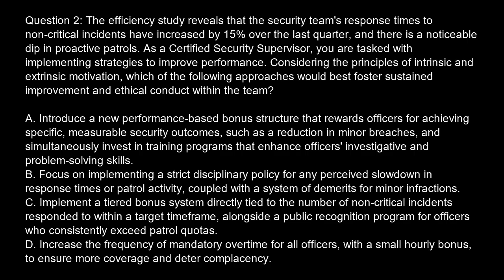Introduce a new performance-based bonus structure that rewards officers for achieving specific, measurable security outcomes, such as a reduction in minor breaches, and simultaneously invest in training programs that enhance officers' investigative and problem-solving skills. Option B. Focus on implementing a strict disciplinary policy for any perceived slowdown in response times or patrol activity, coupled with a system of demerits for minor infractions.